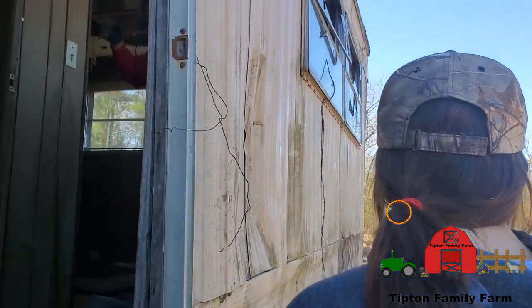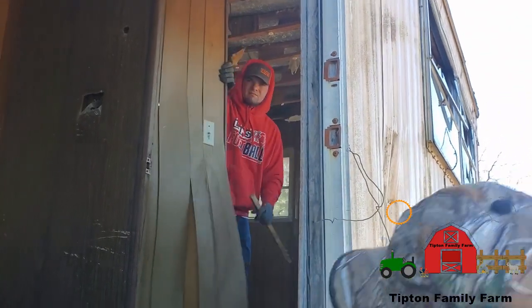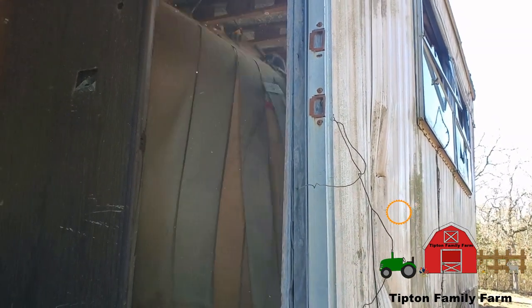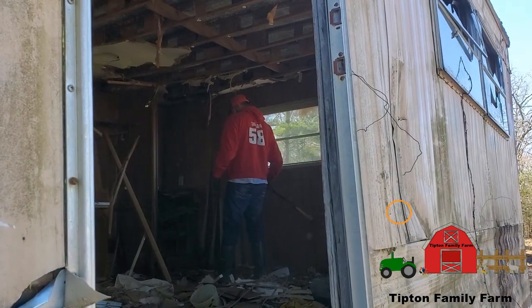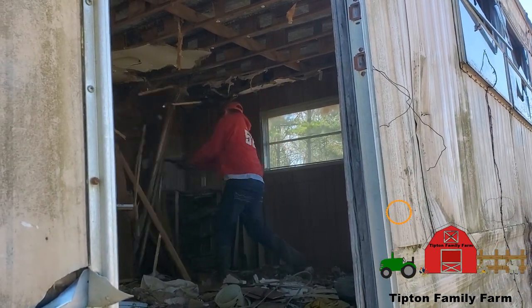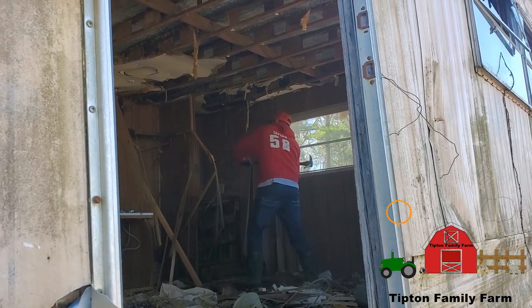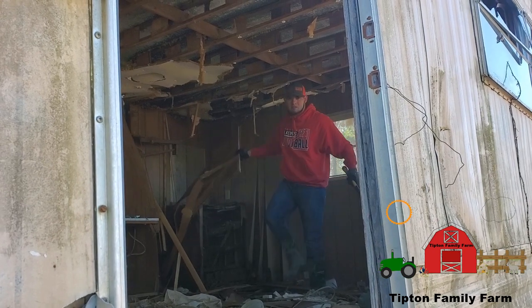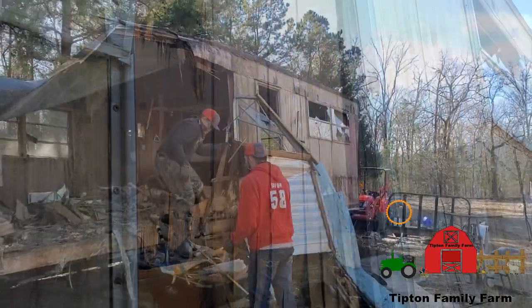A 5-gallon bucket to put gas in. No. So we're creating our own Fortnite. Yeah, say we don't need video games. We get to do the real thing. Fortnite! Tipton Family Farm style.